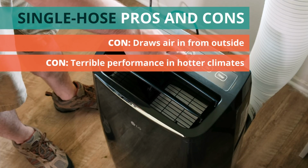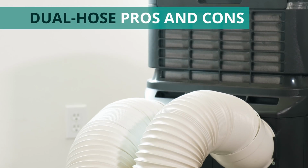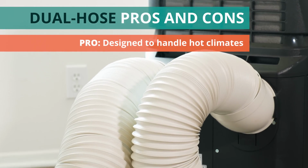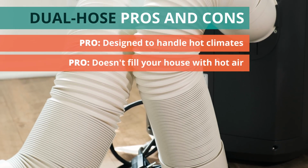The dual hose models, on the other hand, use their second hose to take in air specifically for carrying away heat. They don't use up air you've already cooled, and they minimize extra hot air coming in through all your doors and windows.